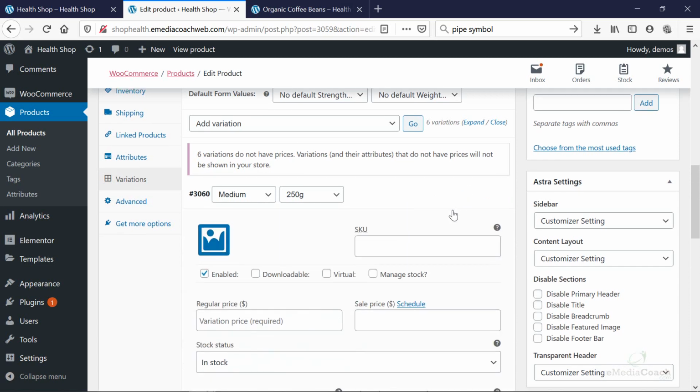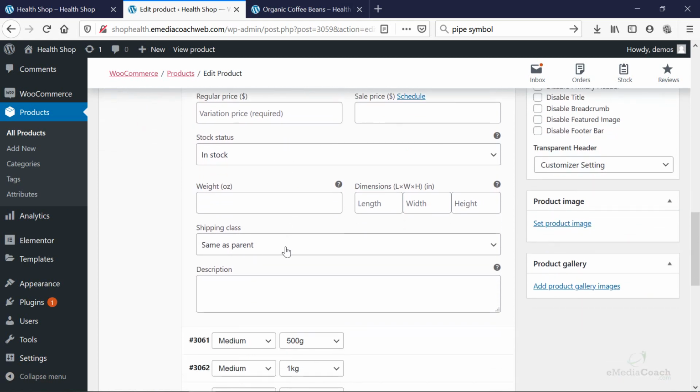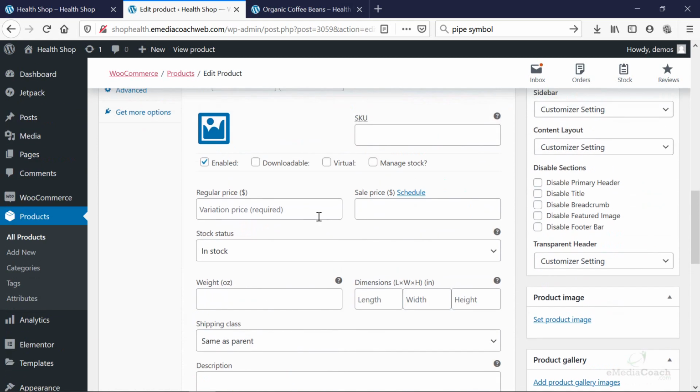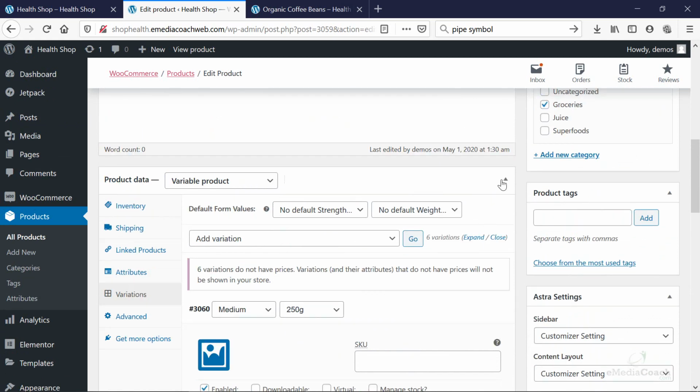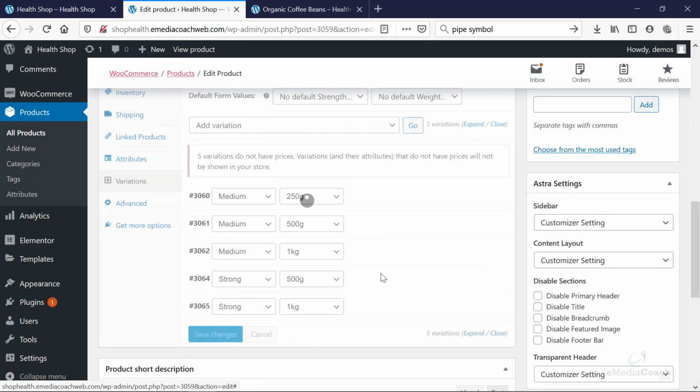on the drop down, what we can do now is enter an image for each variation, a price, a stock status, and a description. Now, first and foremost, if any of these variations do not apply, so for example, say the strong variation is only available in the 500 and the 1 kilogram and not the 250, I can simply click on remove, and that will remove that particular option. And the customer will obviously never see that.